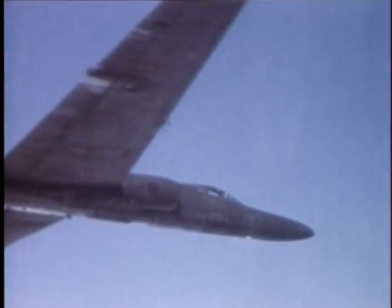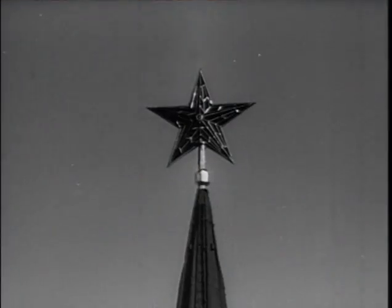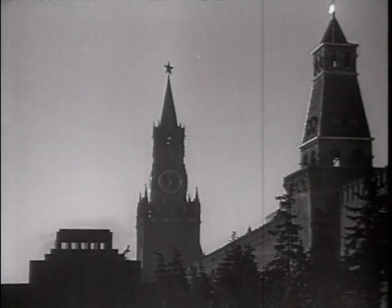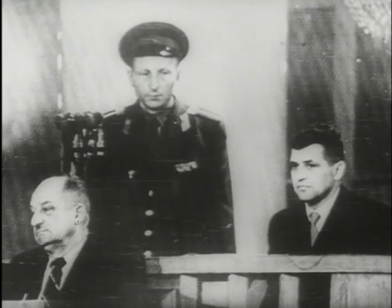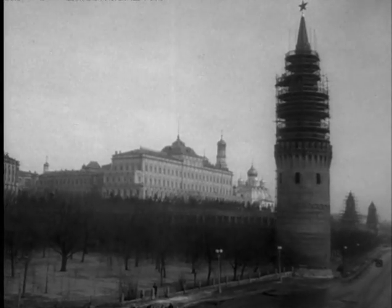Then, on the 1st of May 1960, disaster struck. A U-2 flown by Francis Gary Powers was shot down by an SA-2 missile. Powers survived and had a very public trial, designed to humiliate the US and deter them from carrying out any further reconnaissance flights.